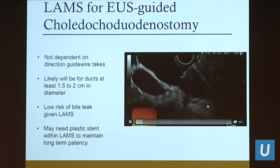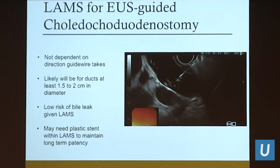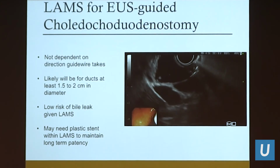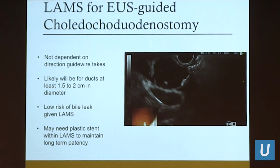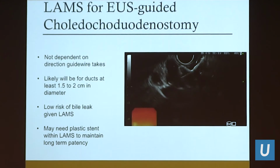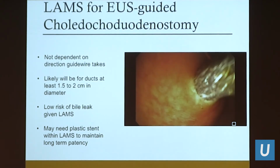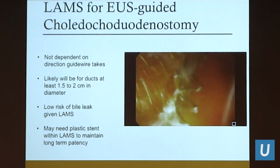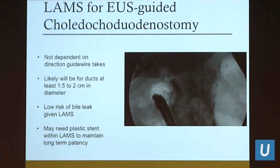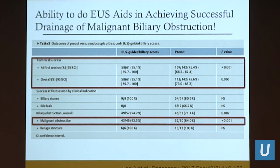But this is a dilated bile duct, and you don't actually even potentially need a wire if the duct is big enough. You could put one through. But again, you can see a wire going up. It doesn't matter which direction here. You need about a 15 to 20 millimeter duct, and then you can place this lumen-opposing stent, pull it back, and then deploy the other stent flange inside of the duodenum here, and now you've got a direct choledochoduodenal fistula. You're looking right up the bile duct there. There's some thought that to enhance patency, you may place a plastic stent through that to maintain patency.